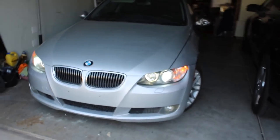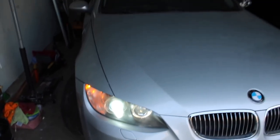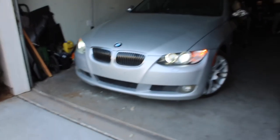As you guys can see, it looks great. That one's very, very clear. This one needs to be resurfaced. But as you guys can see, the rings work, the lights match. This is good, guys. That is very good. Front end looks beautiful. We're in the car, boys, and we're gonna test it out.